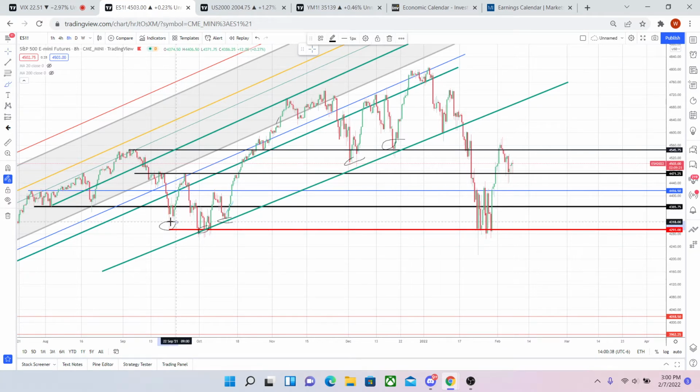You see all these touches here and here, and although there is this one big wick here, we've managed to close every single candle above this red line, except for I think that one there. Pretty much all above this red line, telling us, basically the market's telling us this is a big support area here. And you guys can see here we've recovered quite nicely.